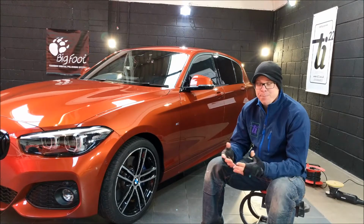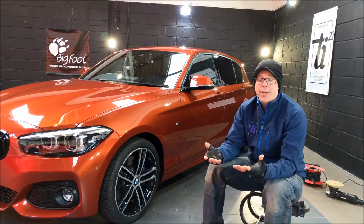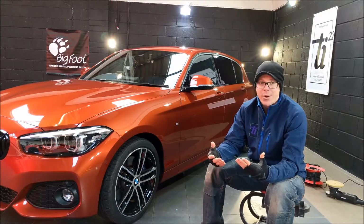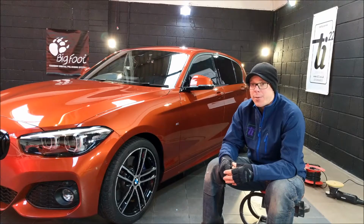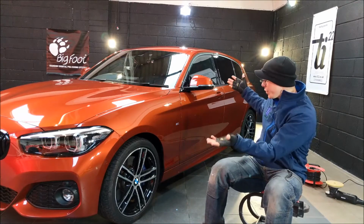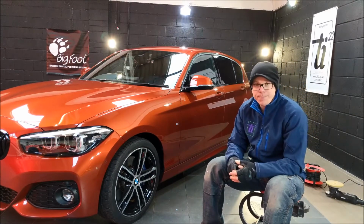I don't know. A lot of people think that when you pick a car up from the dealer, it's new. Why would you give it to a detailer to spend a day or 2 days on it? The minimum amount of time I'll spend on a new car now is probably knocking on for 2 days. So we've got this lovely 1 Series in, which is a new car. It's coming to me for ceramic paint protection, like a lot of them do.